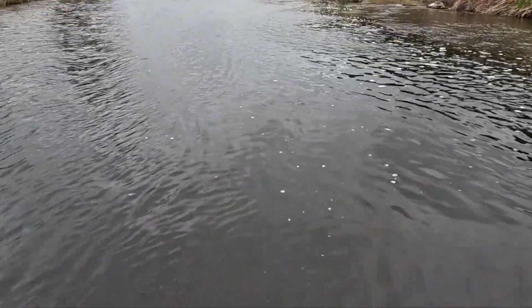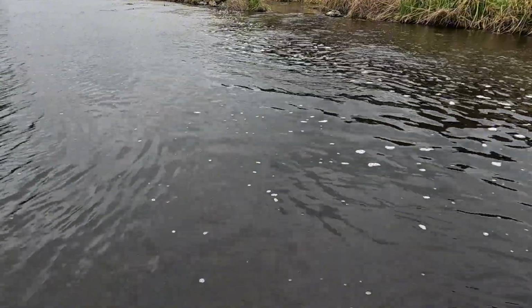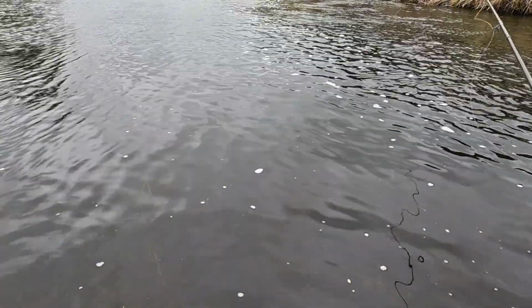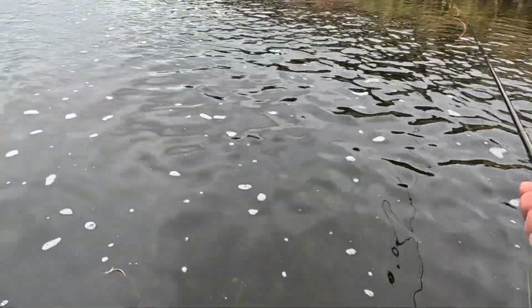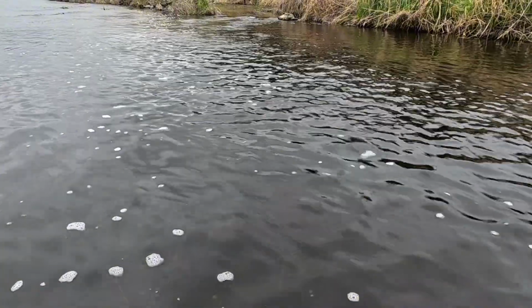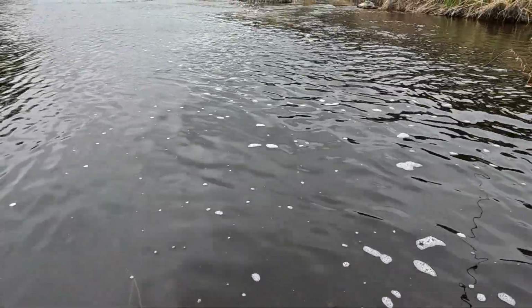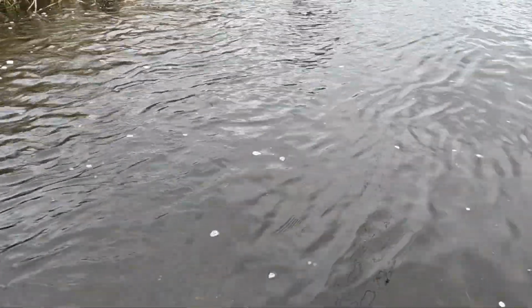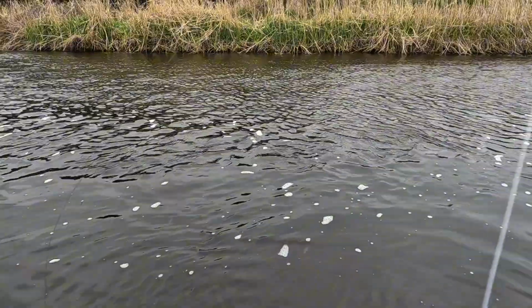Get over that fella there. Oh, pulled it out of him. All have stopped all of a sudden. There's a trout there now. Just get it up and see what happens. There you go. Flying towards me.